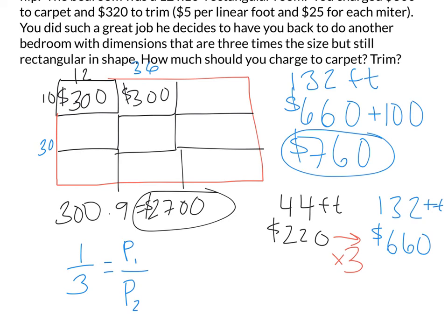We'll also find that with our side lengths. So your side 1 over side 2. Okay? This is, of course, with similar figures. These are similar figures because you're tripling the size or quadrupling the size. It's a similar figure. Same shape, but a different size. Okay? All your angles are the same.